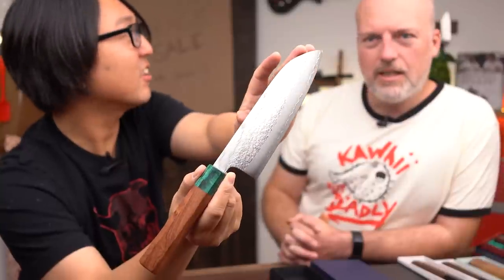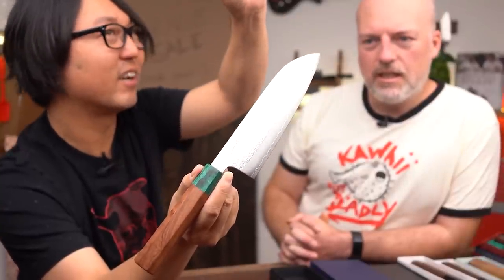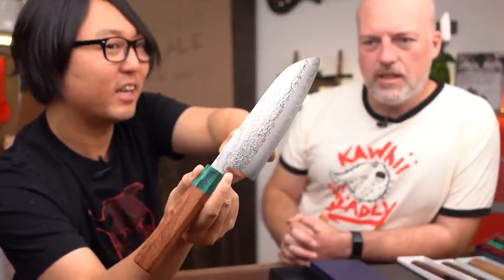Is that five layers of steel? Essentially, yes. It's got the Damascus layer and this cladding layer and a core steel. Wow. So this makes it really super unique. Usually you see the layers of steel on the bevel part here. It just looks like one piece of steel. And you know what this core steel is? What is it?